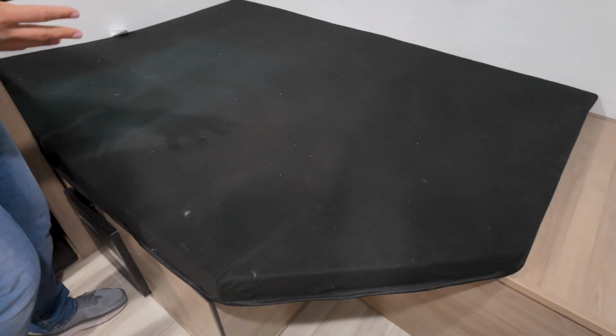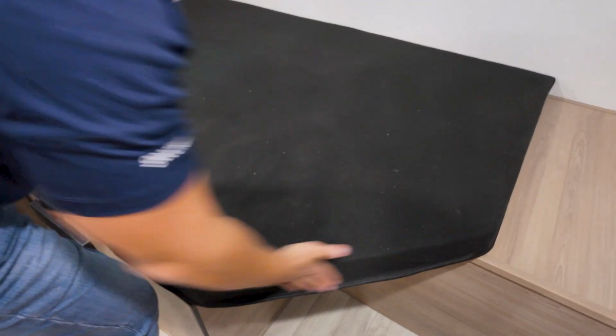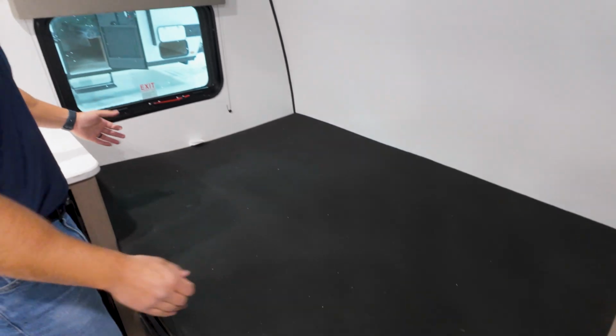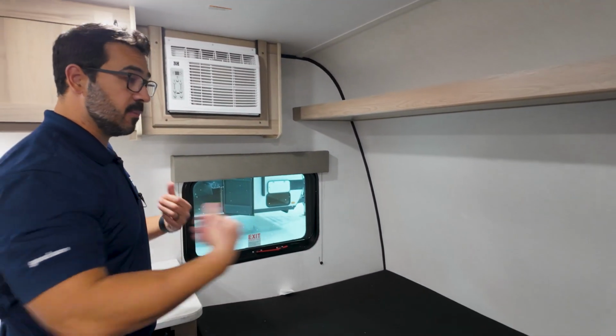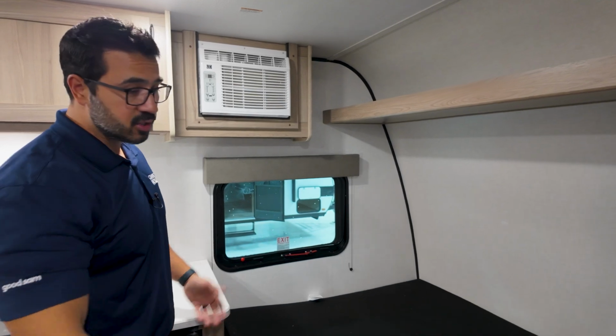So what you will notice, there's a few things here, right? In order to have a walkway and not have this completely closed off, they had to cut this off a little. Now, by doing that, it does make this side a little bit shorter. So as someone who's 6 foot, I can lay on one side pretty easy. This other side here, my feet are going to hang off. So just bear that in mind.